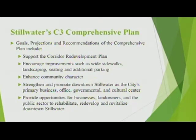Some of the goals of your city's comprehensive plan include supporting the corridor redevelopment plan, encouraging improvements such as wide sidewalks, landscaping, seating, and additional parking, enhancing the community character, strengthening and promoting downtown Stillwater as the city's primary business, office, governmental, and cultural center, and providing opportunities for businesses, landowners, and the public sector to rehabilitate, redevelop, and revitalize downtown Stillwater.